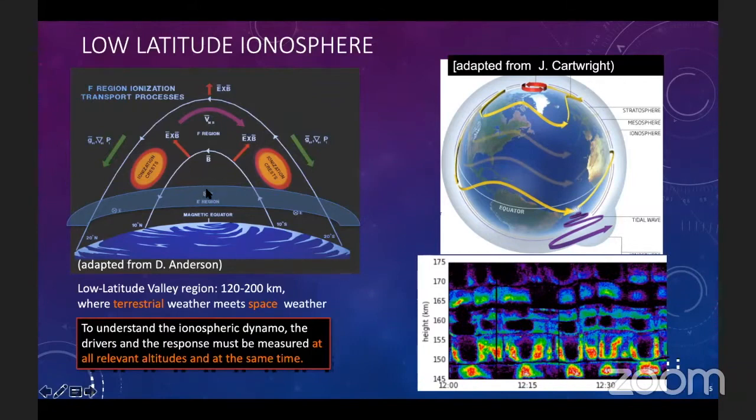So at high latitudes, the effects from the magnetosphere and the sun will be more pronounced in the valley region. At low latitudes, the lower atmospheric forcing, waves, planetary waves, gravity waves, and tides, will be, I would say, more pronounced. So both ends of the latitudes will be important for Daedalus.